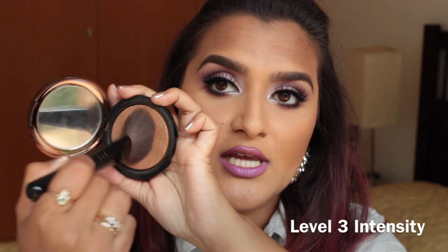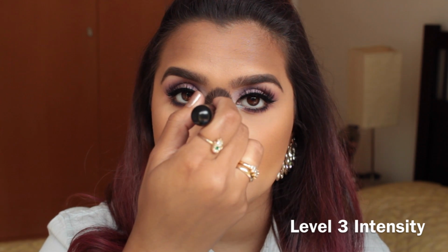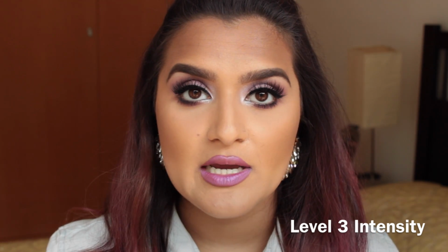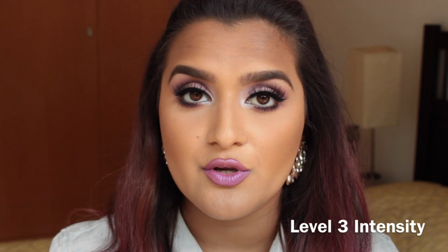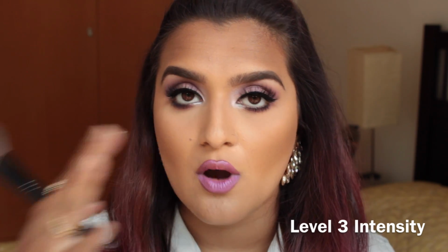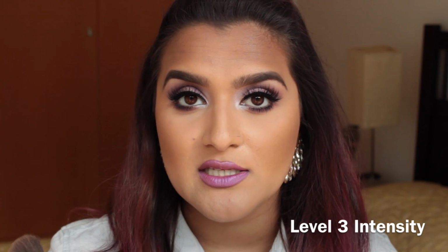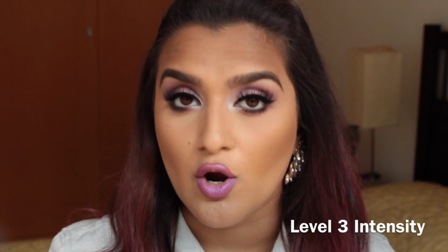Then I'm going to just take a little bit and I'm going to go down the center of my nose. This is where it can get a little bit tricky, because if you want to contour your nose, you don't want your bronzer to blend out your contour. Bronzer should anyways be lighter than your contour on your nose regardless.